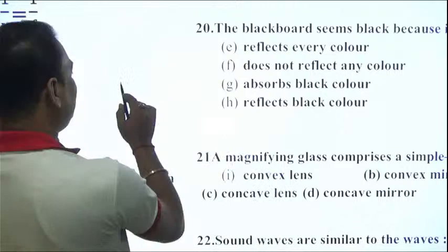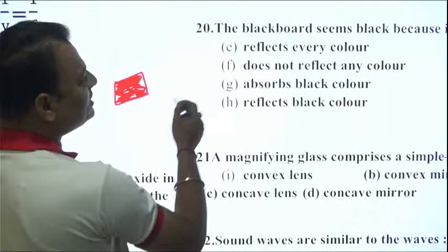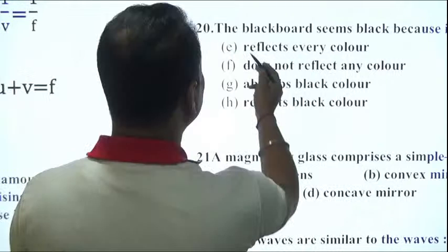As it does not reflect, suppose this is a blackboard. If I point anything, then you can't see it. That means it does not reflect any color. So the option will be B. The blackboard seems black because it does not reflect any color. Option will be B. Okay.